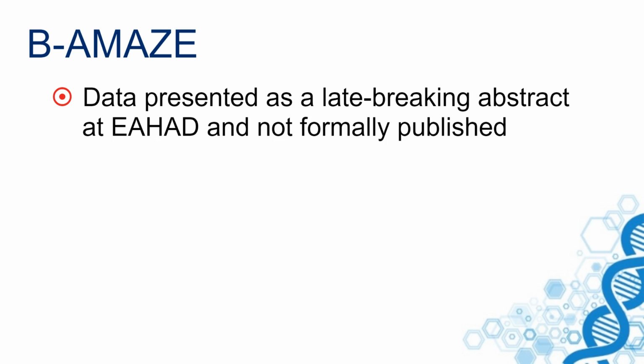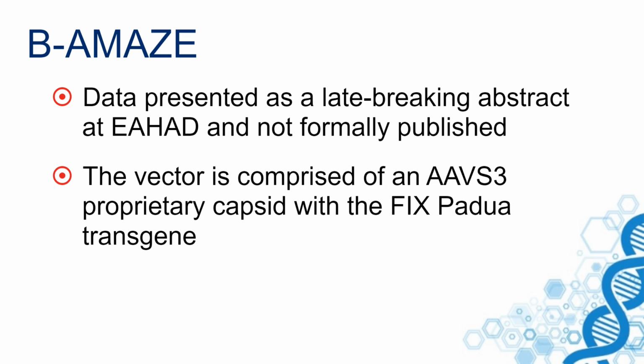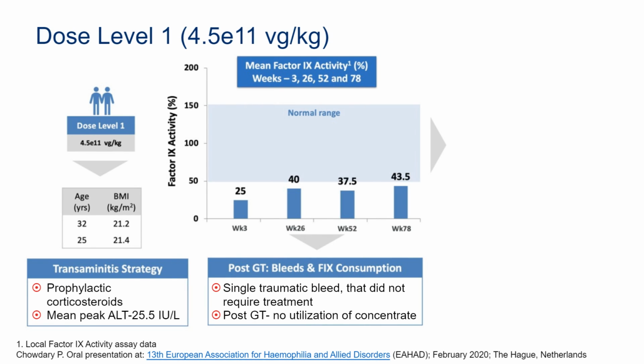So the next product actually is different. This is briefly data that was presented at the EHAD meeting, the BMN270 study. So this is, again, a factor IX Padua transgene, but the vector here is called AAV5. This vector is designed to be more efficient at transfecting hepatocytes. And therefore, the idea here is that you'll have better hepatocyte transfection along with the factor IX Padua transgene, which in theory should give you even higher levels of factor IX. So here's the data from that phase 1 study, and I'll show you a couple of slides on that.